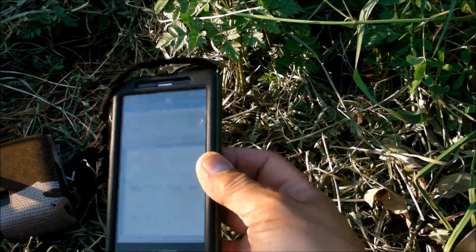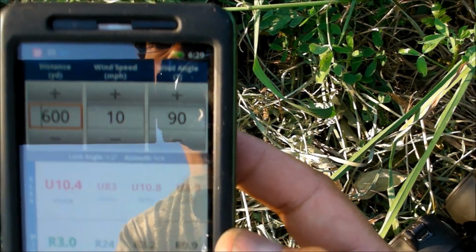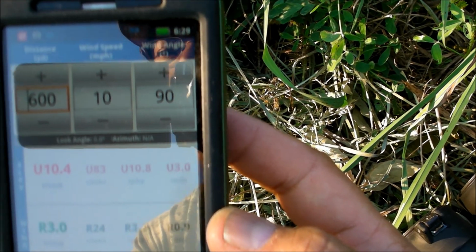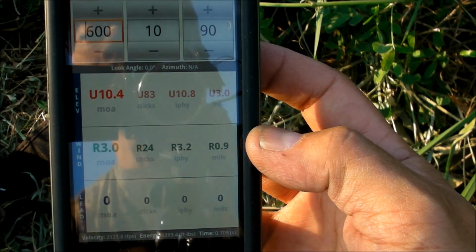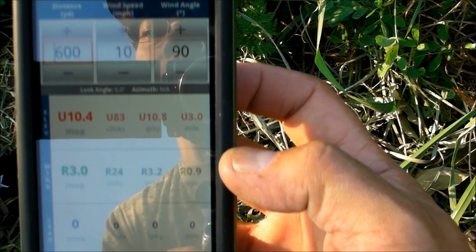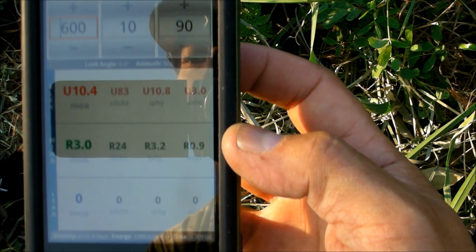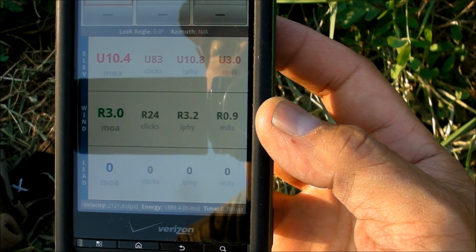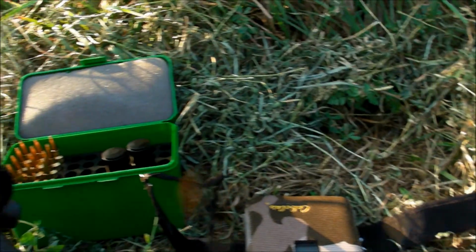The big thing that I'm using now is on my Droid phone. This is called Shooter app, and essentially what it does is you store your ballistic information on your cartridge, and it uplinks to a GPS weather satellite, and it shows your correction. Right now I've got 600 yards dialed in, and it's showing I have to come up 10.4 MOA, and if I had a 10-mile-an-hour wind at 90 degrees, I'd have to come from the right for 3 minutes. So anyways, that's it right now.